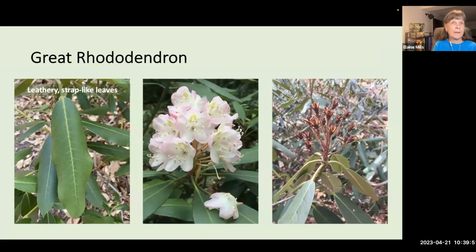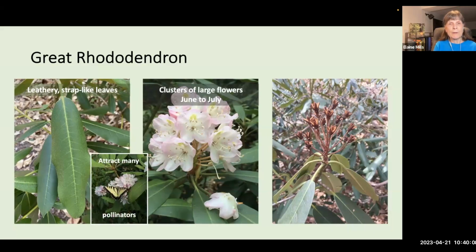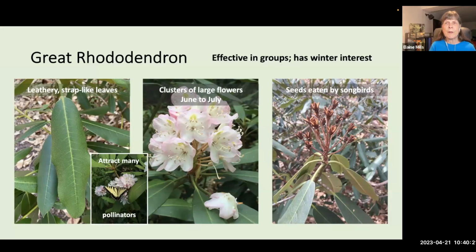Great rhododendron has leathery strap-like leaves. They are maybe about 8 inches in length, and it has these sizable clusters of large funnel-shaped flowers, maybe even about 2 inches across from June to July. And these attract many pollinators, including swallowtail butterflies. And then seeds will be eaten by songbirds. Great rhododendron is especially effective in groups, and it has great winter interest. So this could be another example of a plant that could be allowed to spread on dry slopes.